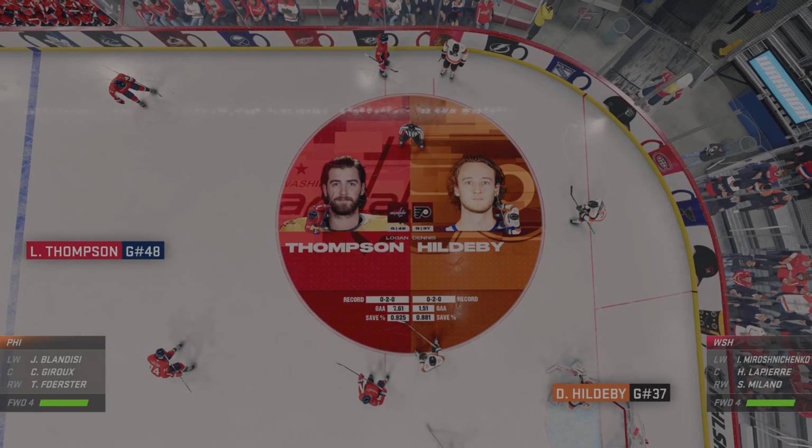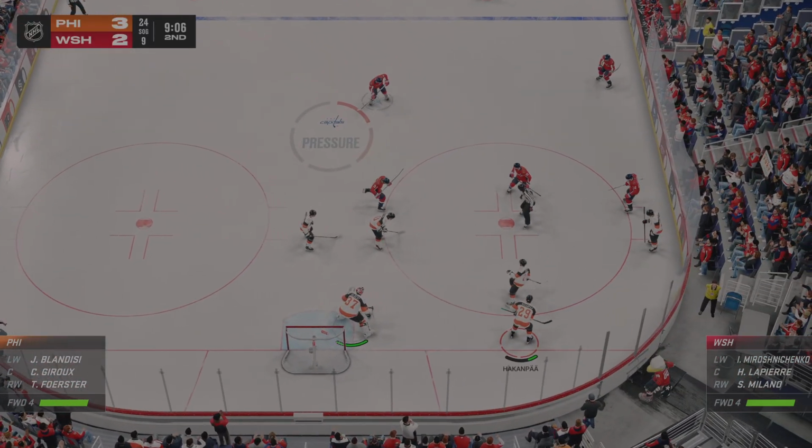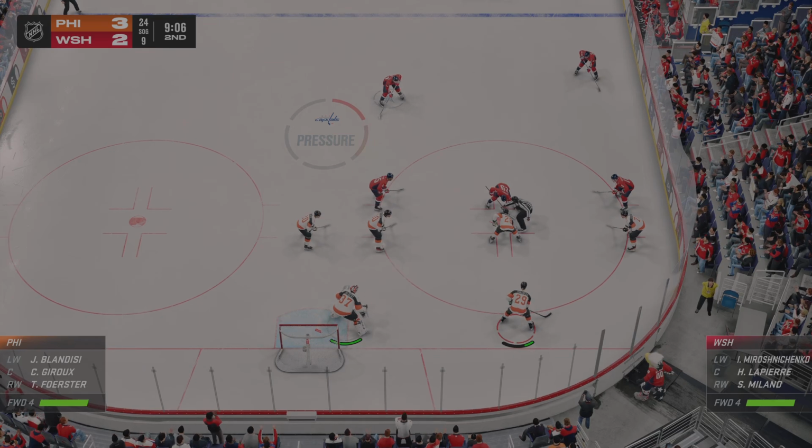Philadelphia's message going into this one, when we talked to them at the morning skate, was to get a lot of pucks on net. They've done just that, and they lead as a result.